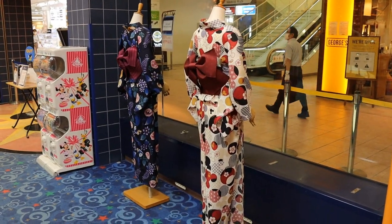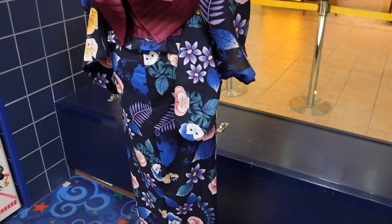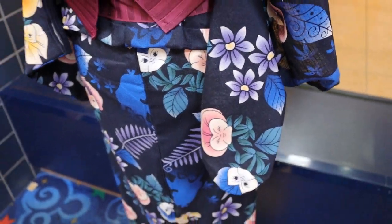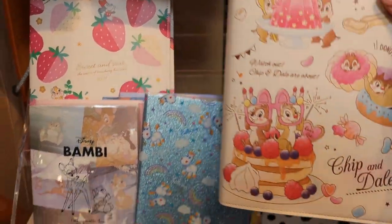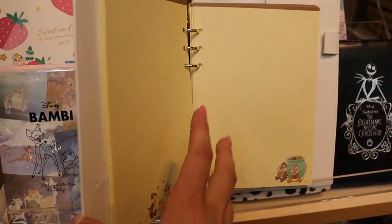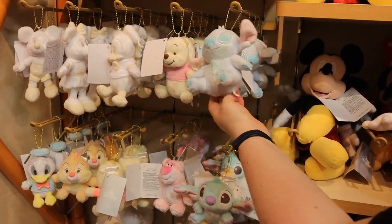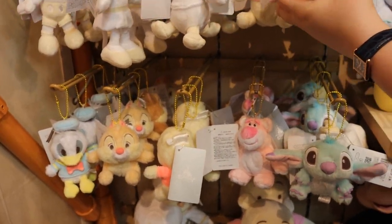Wow. They have Disney yukata. There's little minis on it. That's so cute. What's this one? Oh, it's a flower from Alice in Wonderland, maybe? I don't know. I'm bad at knowing Disney. Cute folder. Wow. The heavy duty folder. That's adorable. Old pastel Lilo and Stitch. Wow, they're all pastel colors. This one is so cute.